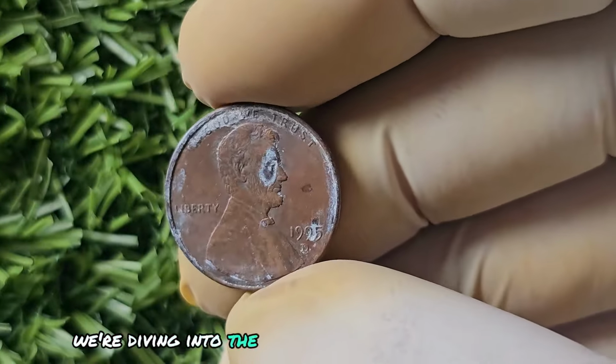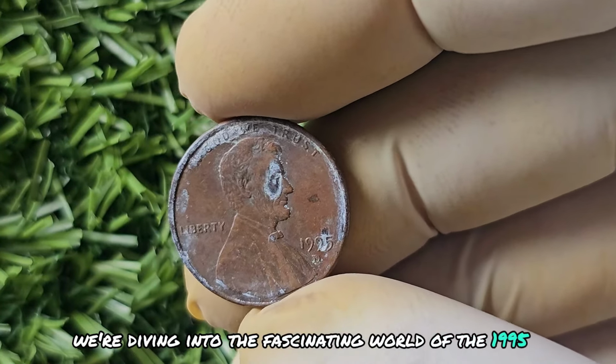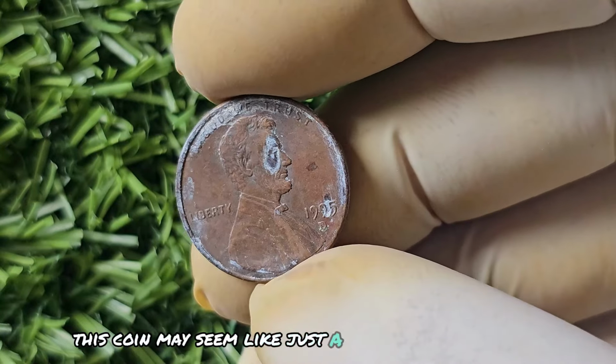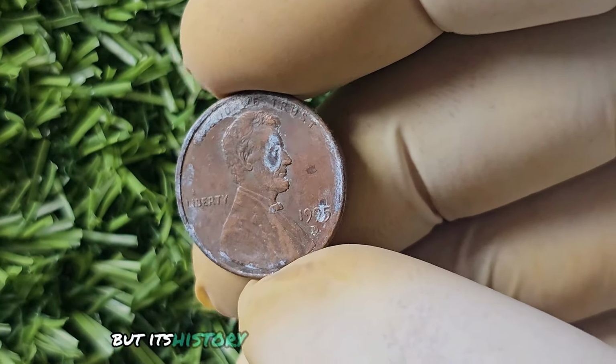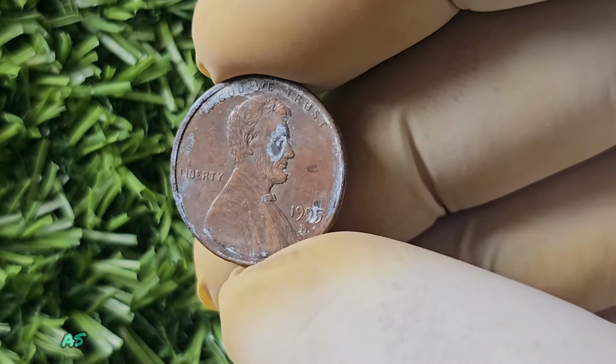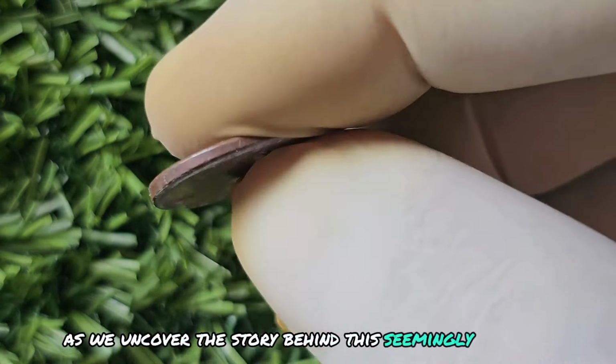We're diving into the fascinating world of the 1995 D Mint Mark Lincoln 1 cent penny. This coin may seem like just a small piece of copper, but its history and value might surprise you. So grab a cup of coffee and settle in as we uncover the story behind this seemingly ordinary penny.